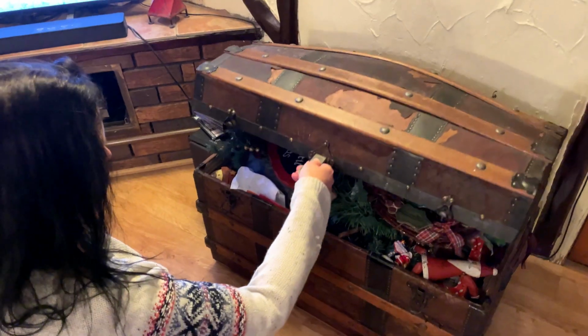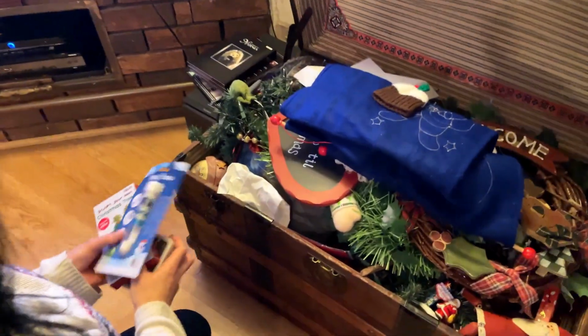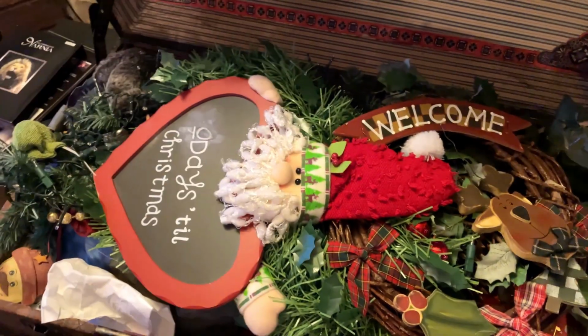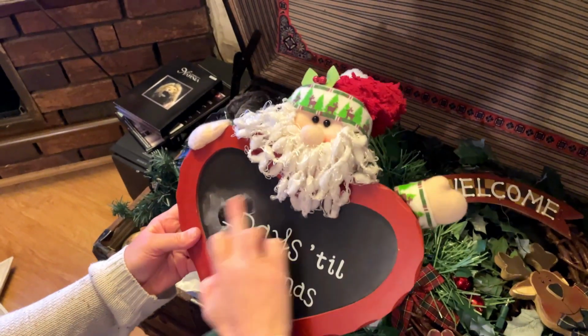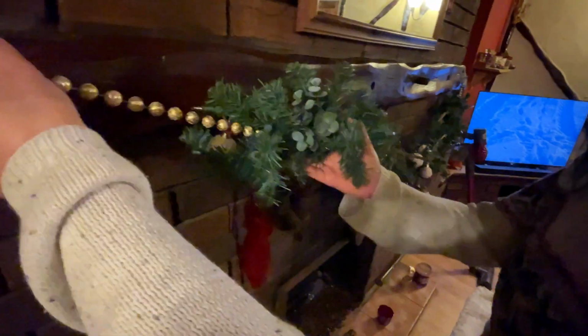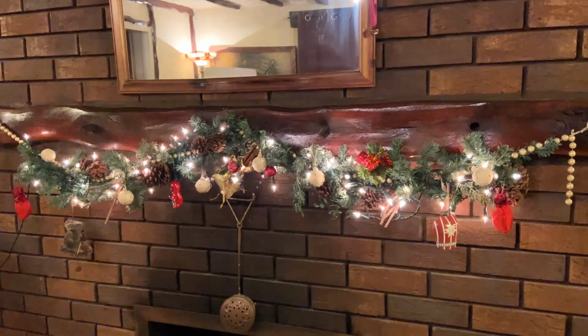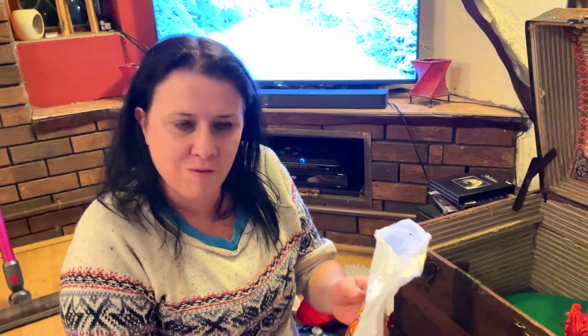Success! Now on to the fun part. This chest is absolutely full of decorations. It's always such a fun time of the year. Up goes the garland above the hearth. 3, 2, 1, and switch on. We're finding all the things we bought this year now.